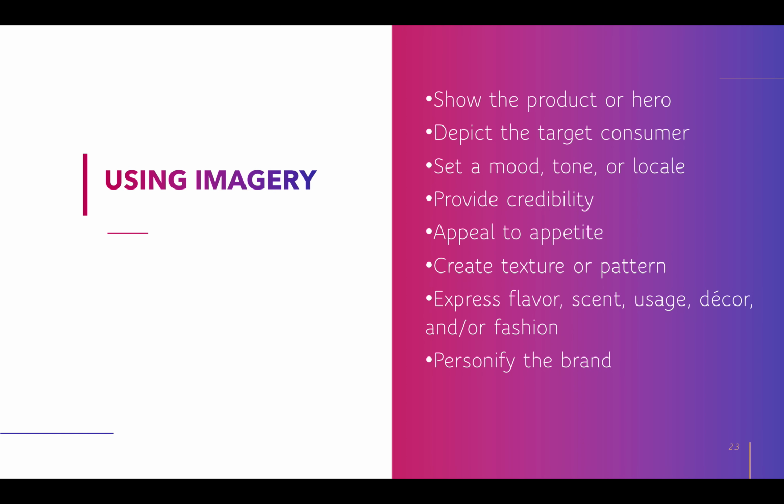So again, thinking about using imagery: show the product or use a hero image of the product, that feature image; depict the target consumer, maybe to set a certain mood, tone, or locale; to provide credibility for a product; appeal to appetites; create a texture or pattern with imagery or illustration; express flavor, scent, usage; show how a product's intended to be used; decor and/or fashion; and then also even to personify the brand.